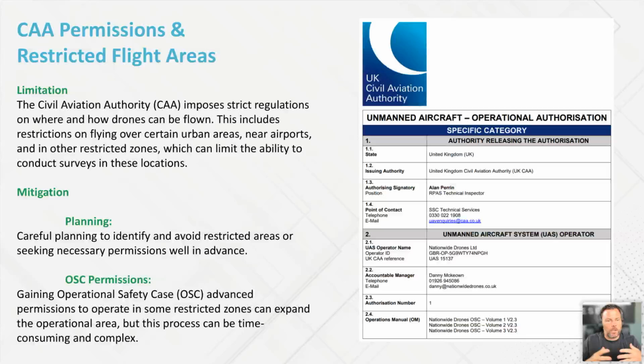Generally, if we're flying within a controlled flight zone near a prison, we have to give a minimum of 28 days notice. This can sometimes be reduced depending on the type of relationship we have with that airspace operator. But obviously, if we have a client that says they need an urgent roof inspection, they're in a flight restriction zone, then it becomes very difficult to fly a drone within the strict regulations.